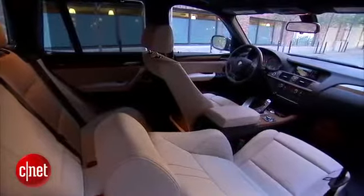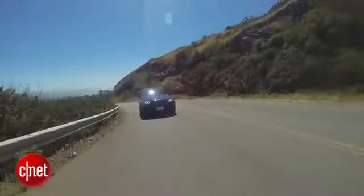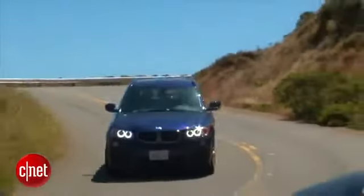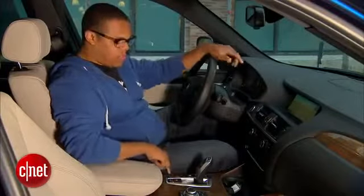The second part is the dynamic handling package, which adds adaptive sport steering. So when you go between your different drive modes, the steering feel actually changes also. Now, you'll actually control all of those adaptive performance bits with this rocker switch right here.